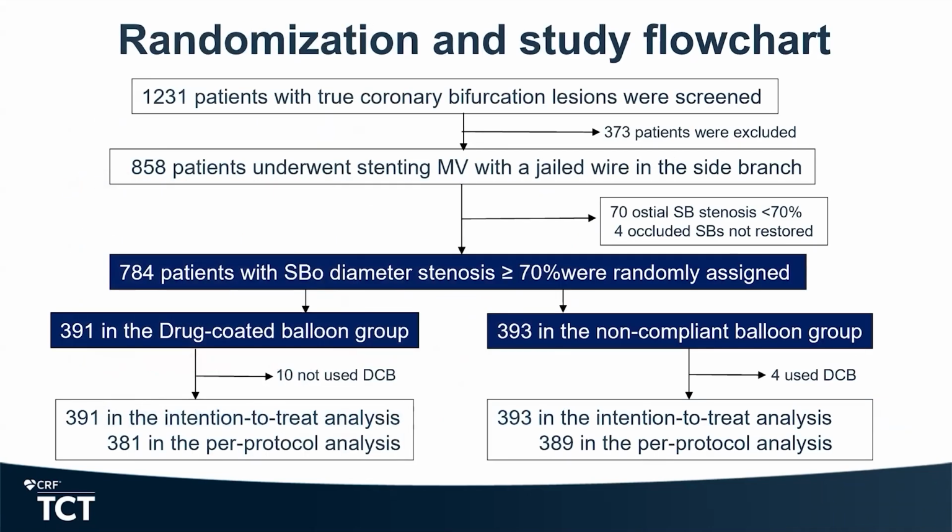This is the study flow chart. From the figure, you can see finally 784 patients with side branch ostial diameter stenosis minimum 70% after stenting main vessel were randomized to the drug-coated balloon DCB group and another 393 patients in the non-compliant balloon group. Finally, all patients were included in the ITT analysis.